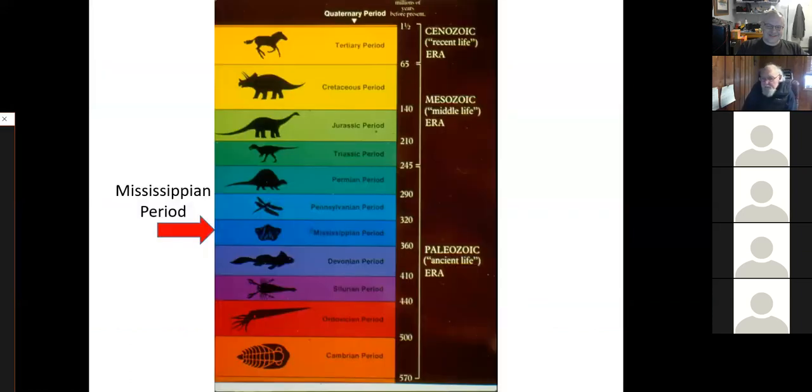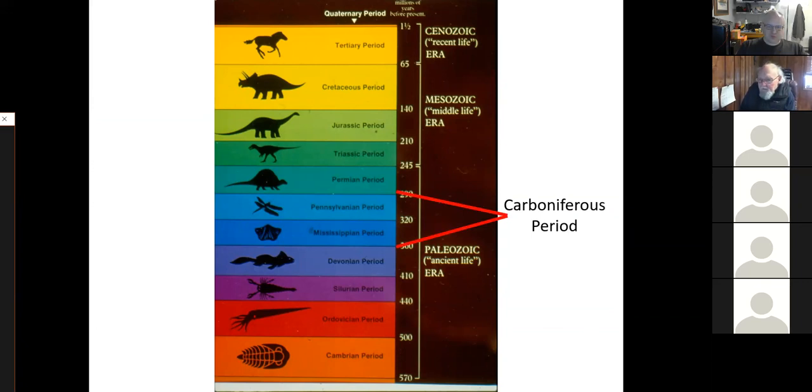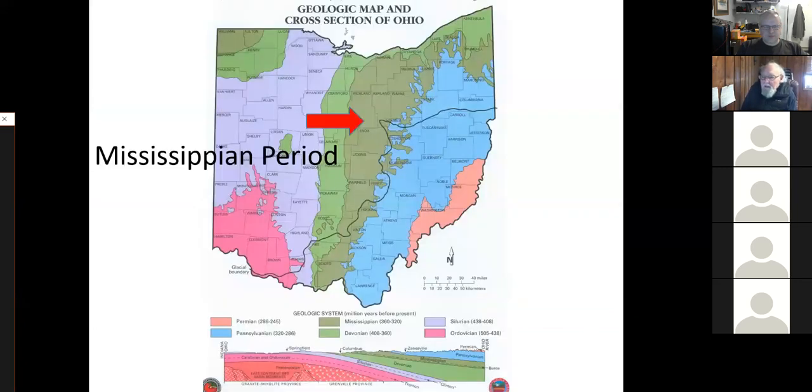Next period is the Mississippian period. Now, in most of the world, the Mississippian is combined with the following period, the Pennsylvanian, and called the Carboniferous. And recently that was made official here in the United States as well. But it's still useful to keep them separate, at least for this talk. And the Mississippian rocks are in that sort of olive green that goes up a little bit east of here.